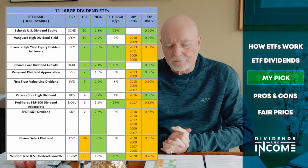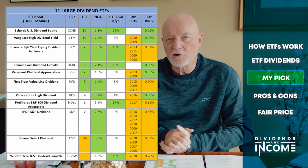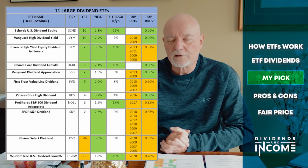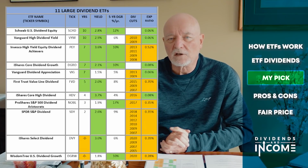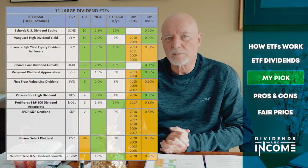On the other hand, something like a high expense ratio. All ETFs charge fees for what they do in constructing and maintaining their portfolios, and those expense ratios can vary widely. So in general, a low expense ratio is a good thing and a high expense ratio is a bad thing. So in the last column, I put in green the ETFs with very low expense ratios, and I put in orange the ones that have the highest expense ratios.